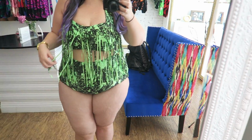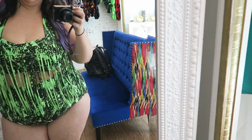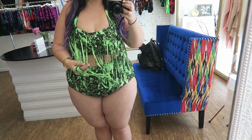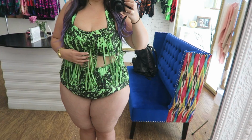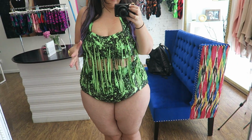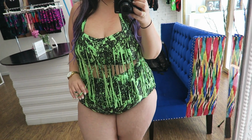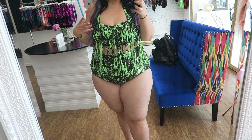hair. But if you like this, I feel like this is a suit for a girl with lots of attitude. You know, this is just for a sassy girl. So yeah, I really like this a lot. It's just such a unique swim piece. You're gonna find knockoffs for sure, but you're not gonna find anything of the quality of this stuff.